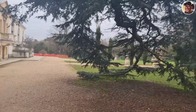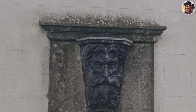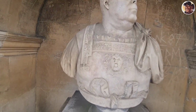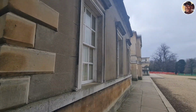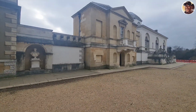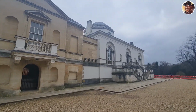An old Yule tree. If I go and see the houses, look at these. This is a water fountain. Looks like Neptune. And some dodgy. Oh, look, there's Medusa. That's a Roman god. See the architecture on it. This was a cultural place in the 1930s where royalty used to come and entertain.